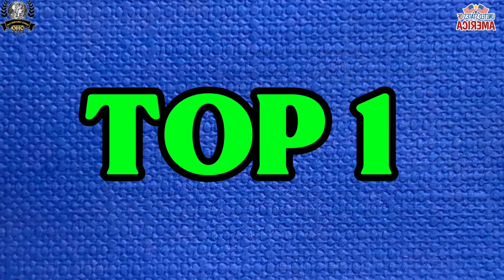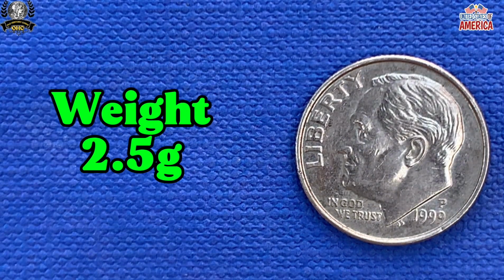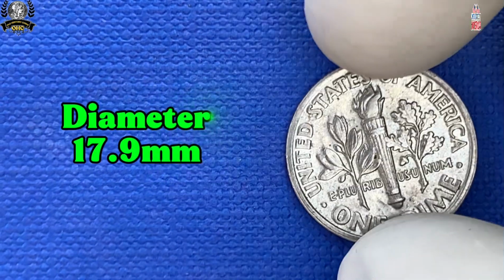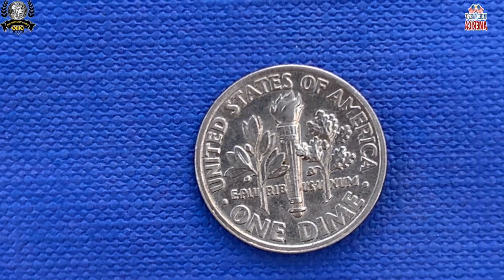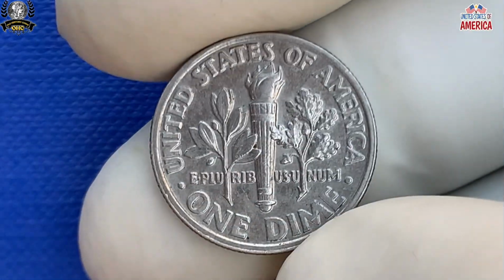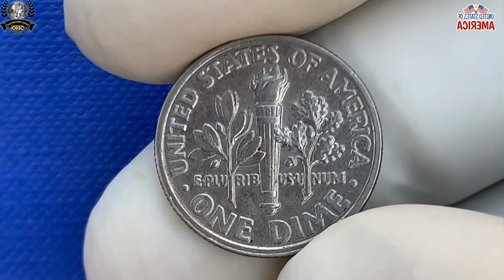Today we dive into one of the most fascinating and valuable coins in the world of numismatics, the 1999 Roosevelt dime. Whether you're a seasoned collector or a newcomer to the world of coins, you'll want to stick around, because this video is going to reveal everything there is to know about this iconic dime. From its history and design to its minting process, the stories behind it, and, of course, the eye-popping value it commands today. By the end, you'll understand why this unassuming little dime could be worth as much as $35,000.